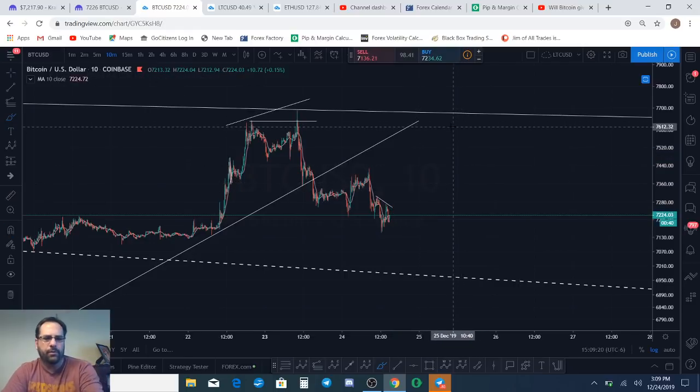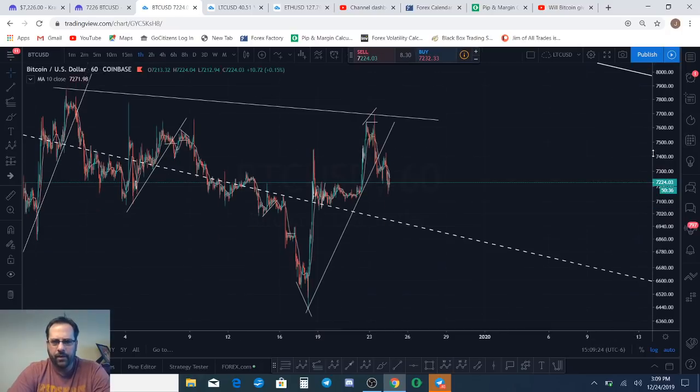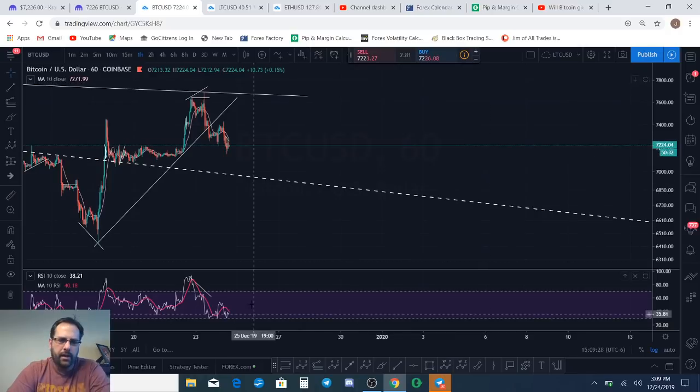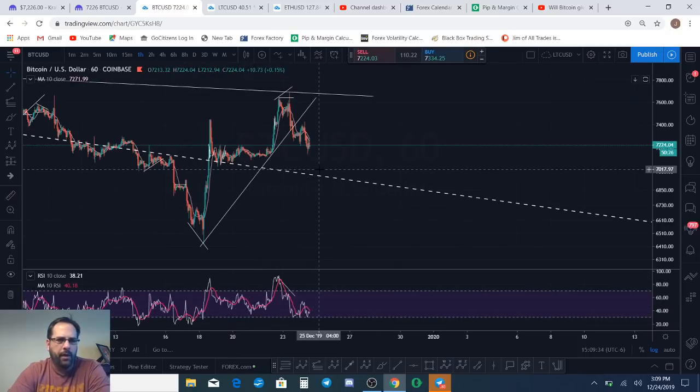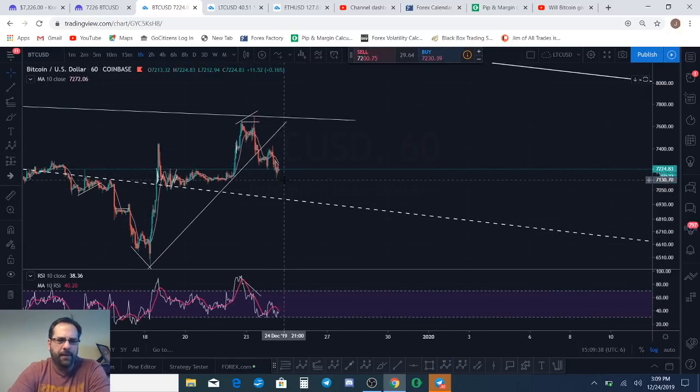What I suggest and what I plan on doing is watching the RSI. I'm going to be watching the RSI play out, and I want to see divergence. I want to see divergent waves down here. I want to see it oversold as well on the 1-hour chart. That would be ideal to find a bottom here.